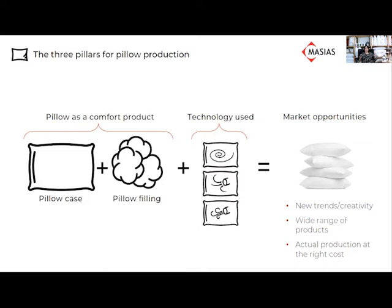When we add pillowcase plus pillow filling plus the technology you choose, then we have a lot of market opportunities that are created. Creativity can be linked to new trends, and you can be ahead in the market, creating new needs. This is where we are. New materials, new blendings, new opportunities, and then we are ahead. We are not following, but 2 steps in front. The wide range of products that we can do is just impossible to list. Today you can be doing one thing and in 3 months another thing, another pillow.